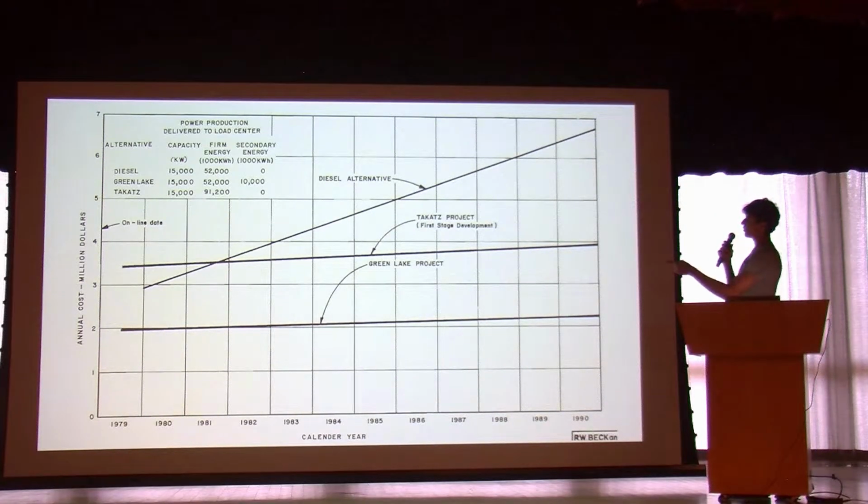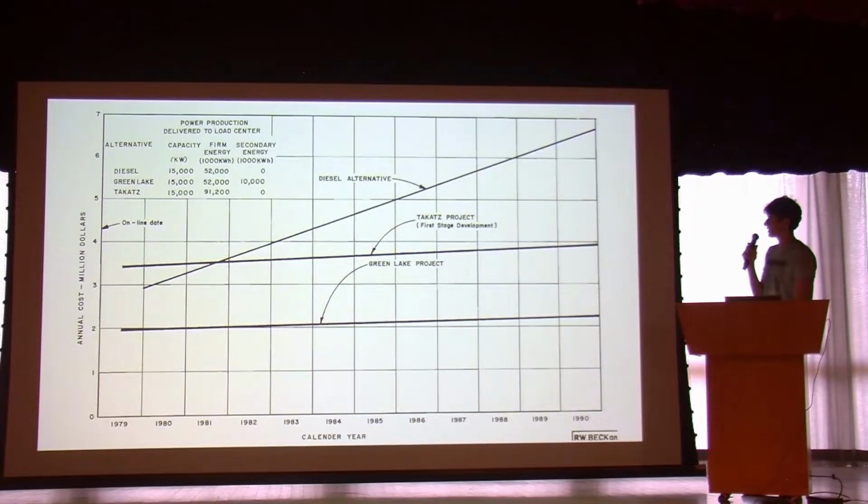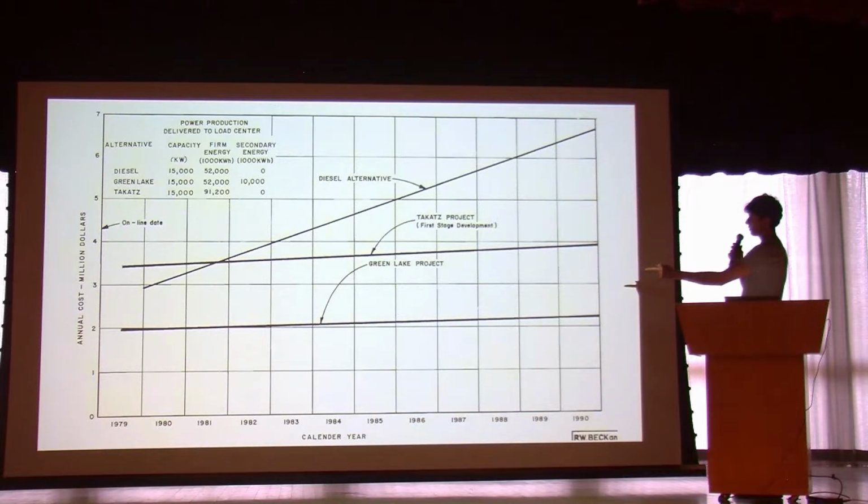Here you can see that the diesel alternative was pretty much unacceptable. That would have cost so much money over time for them to go with diesel instead of moving on to a new renewable project, even though it is a large upfront cost. Even though it was $130 million, what we're paying off is the loan, and that is relatively small compared to the price of diesel, and you're getting a dam with it, versus diesel, you're just paying for diesel.